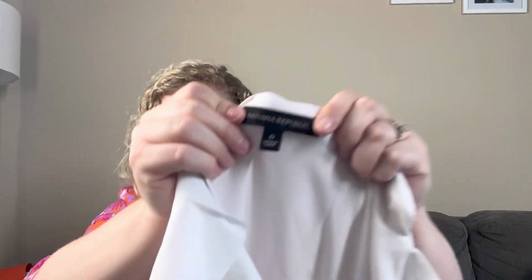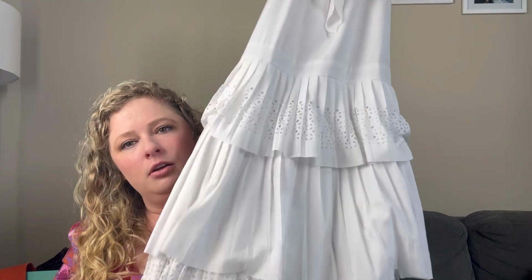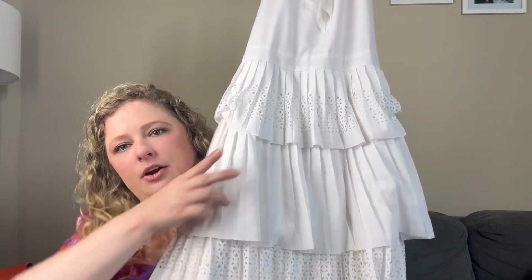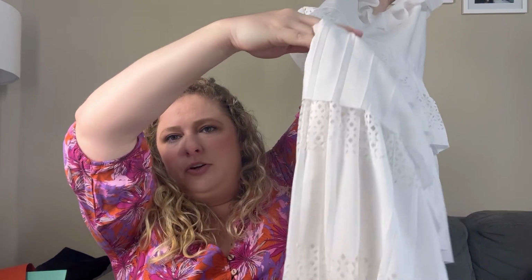So next piece is just a mall brand, but it is so cute. I couldn't say no. This is Banana Republic, size 0. And it's a solid white, like literally everything in this screams, don't pick it up. It's white, it's a mall brand, it's a small size, but y'all look at this. It's tiered, you can't even see it all. It keeps going. It's a midi or maxi, depending on your height.